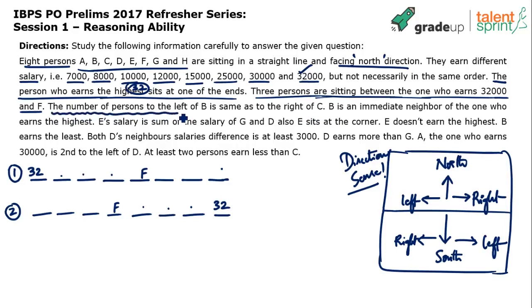The number of persons to the left of B is same as the number of persons to the right of C. Now for this, we should either know the position of B or the position of C, both of which are not known to us, right? We neither know where B is nor where C is. If I get to know where B is, accordingly we can put the position of C, but we'll keep it on hold. This statement is on hold. Move to the next one.